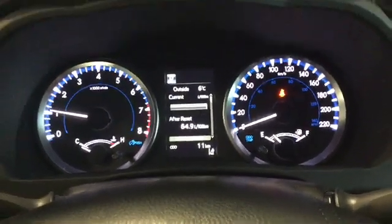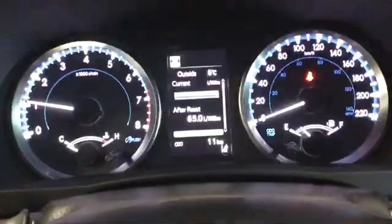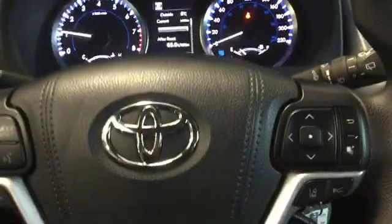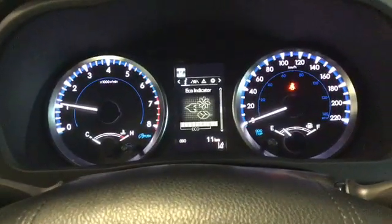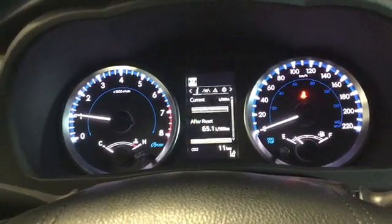So we have our nice indicator panel right here. Some nice low blue lights. Not gonna hurt our eyes or anything like that. So I'm just gonna use this little controller right here on the right side of the steering wheel to look through all of these features. All of this information it's giving us.